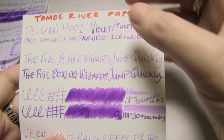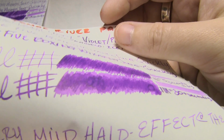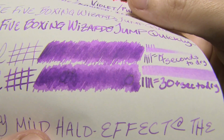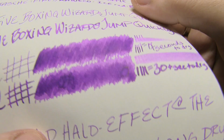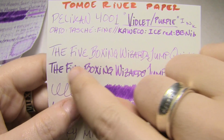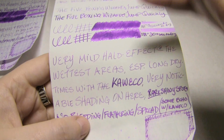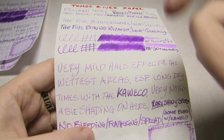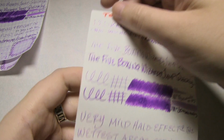Now, I really hope this will show up. I don't know if it will, but keep an eye on the bottom scrubby. See that? See how there are little areas of sheen? Now you do get that in the writing as well, but it's in that razor thin dark outline halo of the wettest part. So there's really not much of it in the fine, just because it's not putting down a large enough volume of ink.